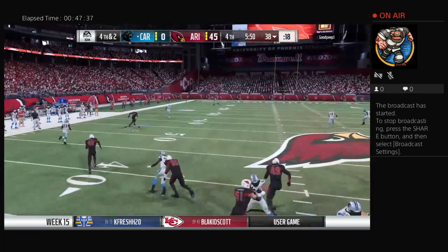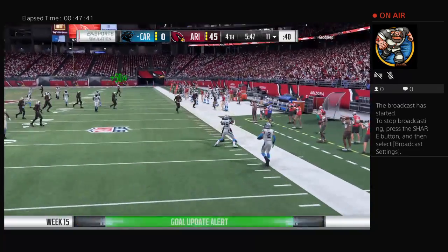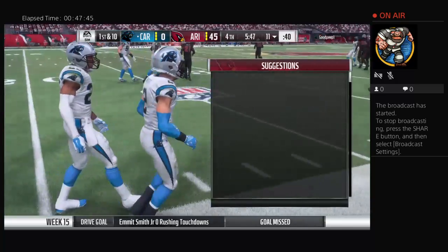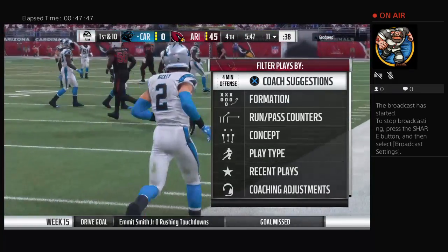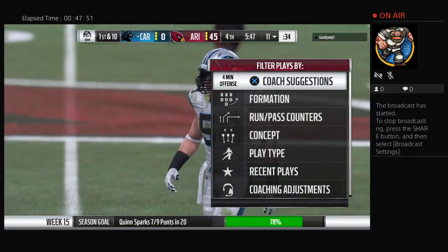He gets this one away, and boy, it's another boomer. The Panthers offense here, they get ready to head back on the field. And the turnover last time, that's sort of been symptomatic of their struggles here in this one.